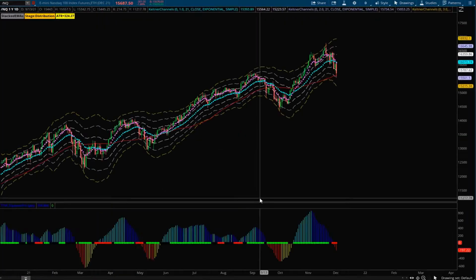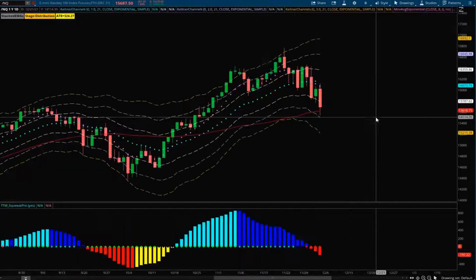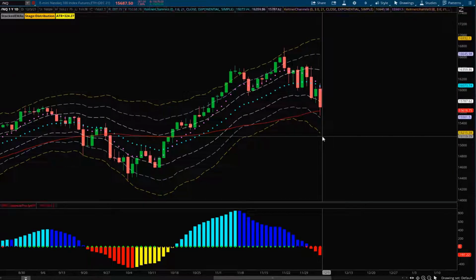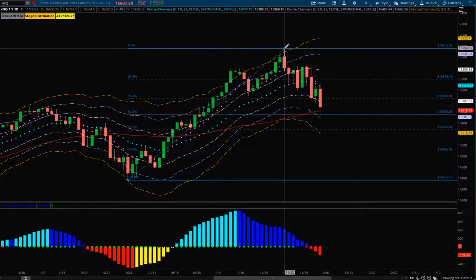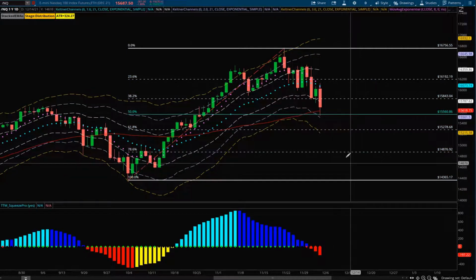Next one we'll look at here is the Qs. Qs are very, very similar to the ES, having this daily squeeze fire. They're actually trading above their 50 simple moving average, which is nice to see, but they did have a large flush today. Another level I'm looking at with these, very similar to the ES as well, is that 50% retracement once again.